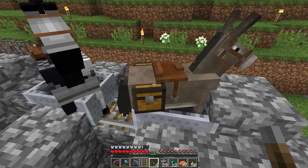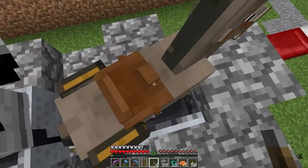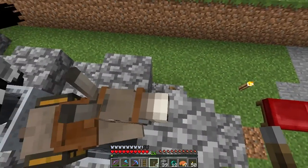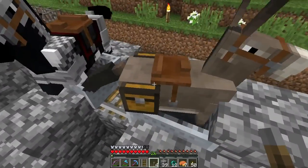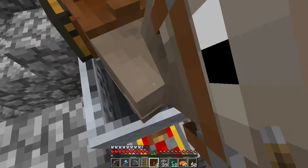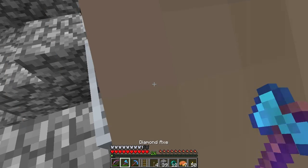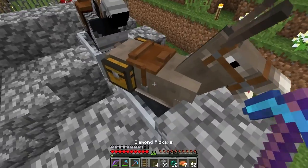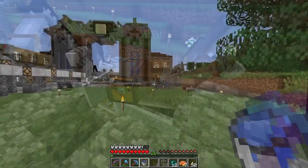It's a powered rail, and there's a block behind it, and it's pushing you. So what are you gonna do? You're gonna go that way, aren't you? Oh my god, the stupid donkey. I hate you so much. I hate you with a passion.